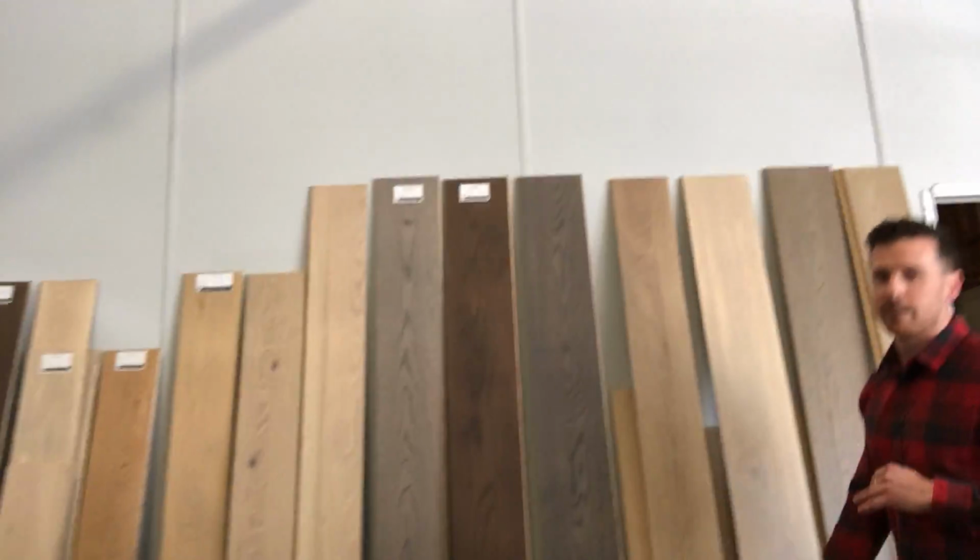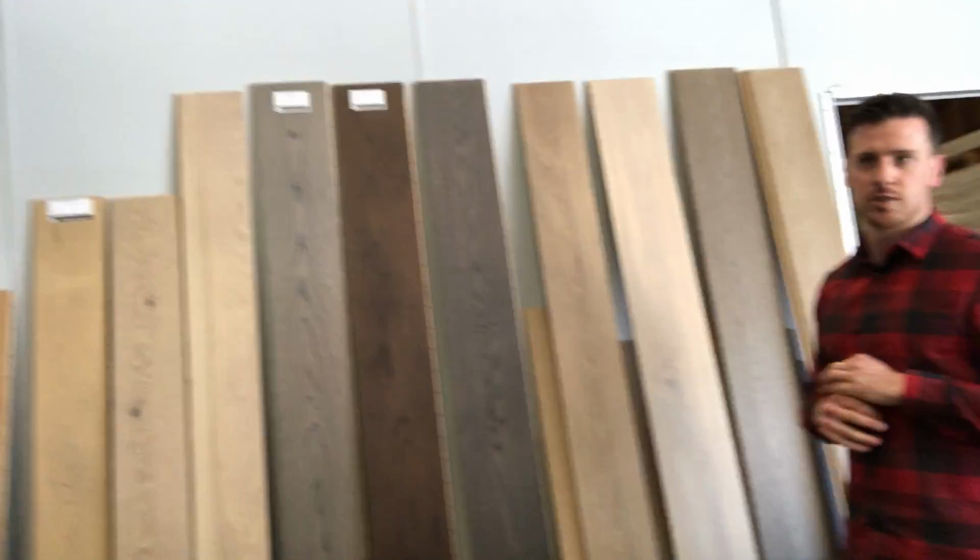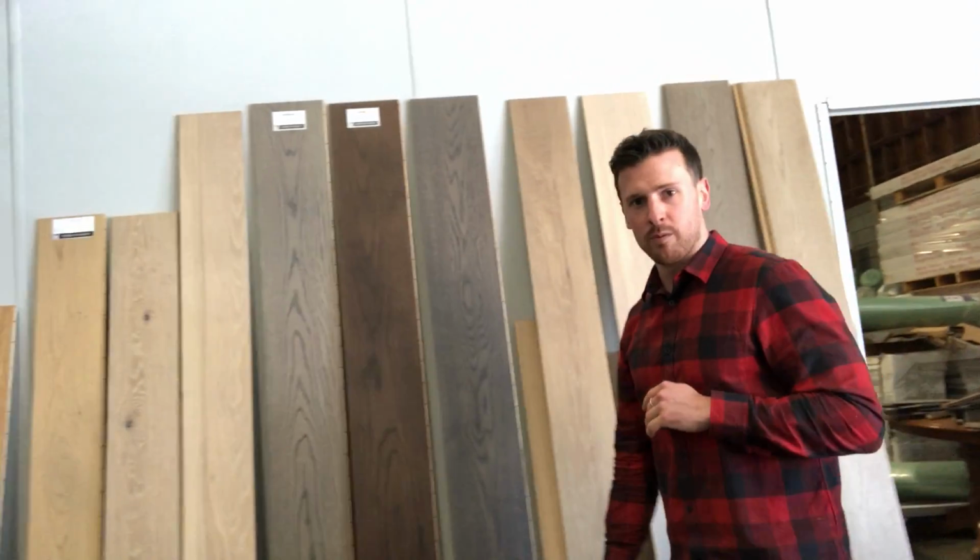We've got lots of different widths and lengths and thicknesses, as you can see. All behind me here, we got nice long planks up to 86 inches and up to 8 3/5 inches wide. So engineered hardwood, always a high quality product, and it's always going to add value to your home.